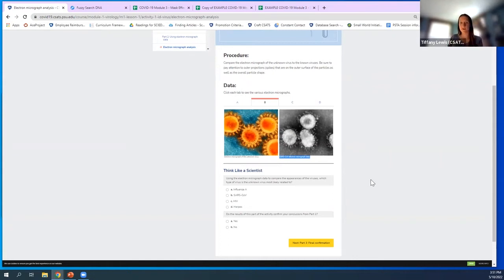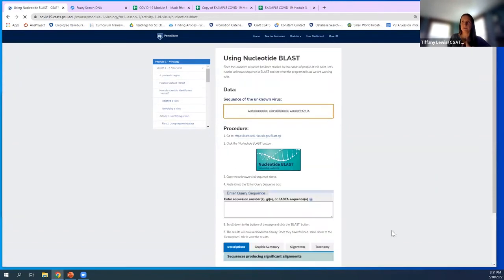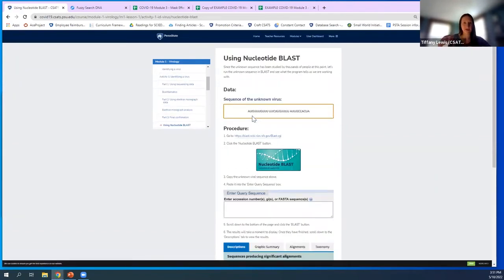So at this point, we know that the unknown virus is closely related based on the nucleotide sequence, and closely related based on what it looks like. Now let's do a final confirmation to see what virus we actually have. If a scientist in the very early stages of the pandemic were to take this unknown virus sequence and put it into this nucleotide BLAST site, they would have got no 100% matches. They would have gotten close matches, like 70 to 80% matches of SARS-CoV, but no 100% matches from this early on.